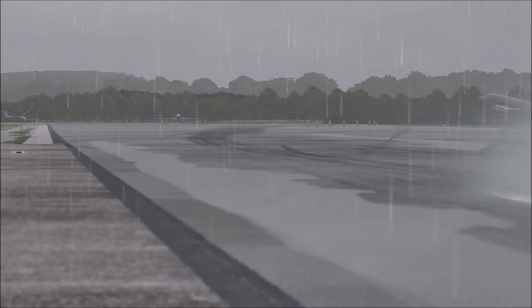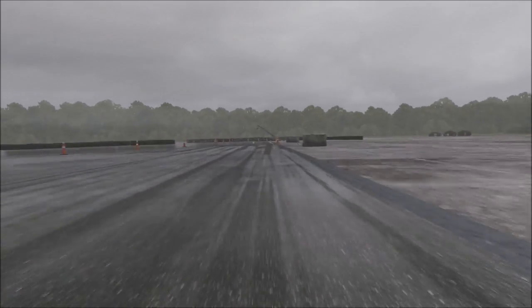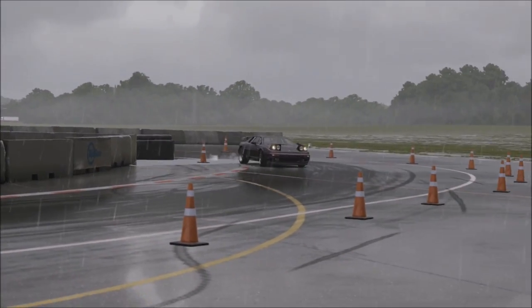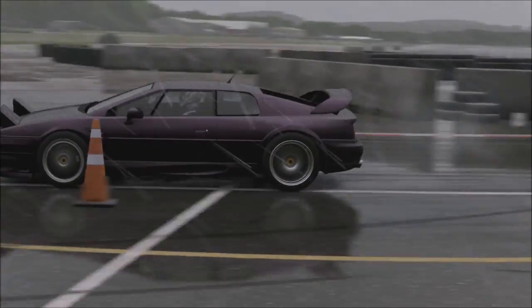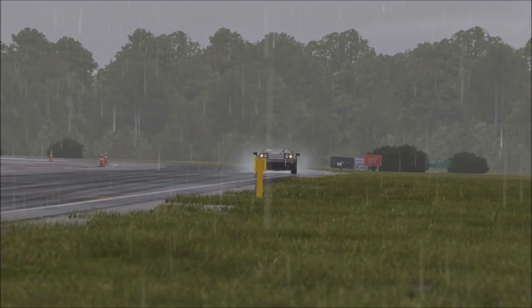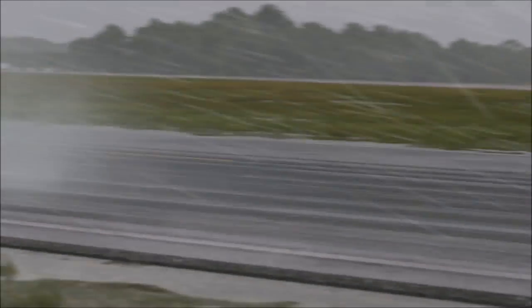But the Esprit is a very famous car indeed, and they've always been known for having pretty decent handling, and well, this car has really rather good handling. It will slide if it feels like it through the corners, it shall.